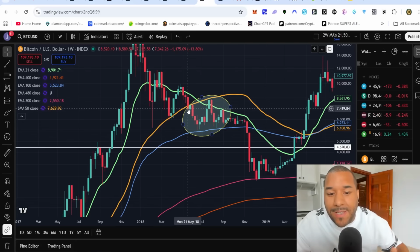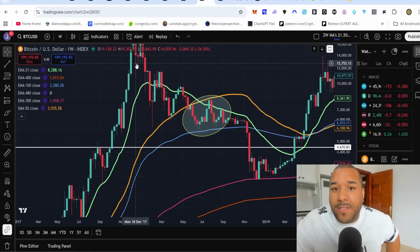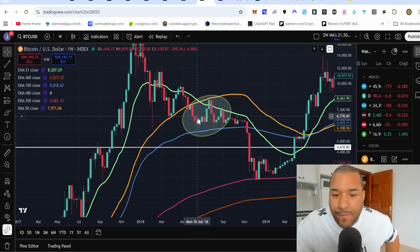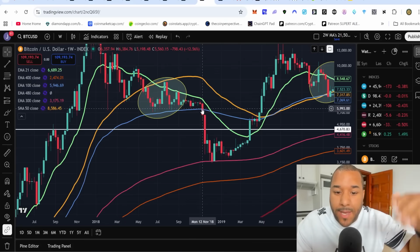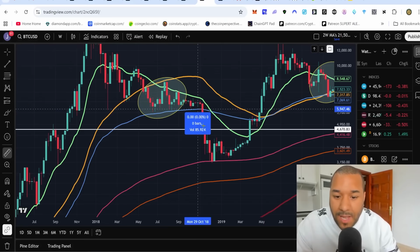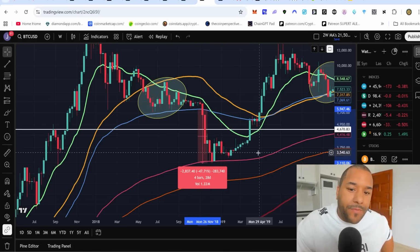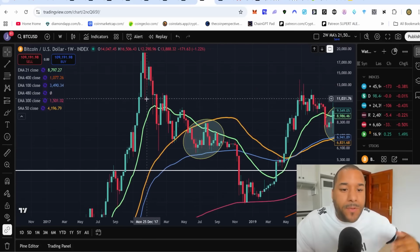But if it breaks it and we see a bodied candle underneath, at least 1 to 2 bodied candles, you best believe that there's some serious trouble going on in the market. You may have missed the top. You may already be in a bear market. People don't even realize it. And this is when things can get really ugly, because once it gets to this blue line and once it breaks this blue line, you're talking massive, massive dumps that can just destroy the entire market and upset a lot of people.